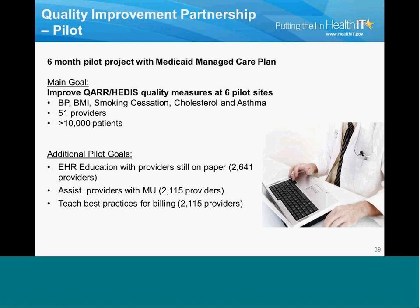There are some additional goals of the pilot. We are working with the late EHR adopters and trying to get them off of paper and onto EHRs, helping them navigate that process. We are working with lots of providers on meaningful use, so that fits right in line with our Regional Extension Center goals. And we're working on best billing practices with them as well.